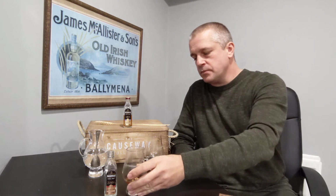You've got lots of different stuff going on here, and I'd love to sit down and have 4 drams of this, 4 halfings of this going across an evening, and you'll get more and more from it. It's really good, really good. On the finish, it's typical Bushmills. It's got that dark fruit, dried fruit, raisins, touch of sweetness, Christmas cake. It's typical Bushmills. Honestly, it's good.